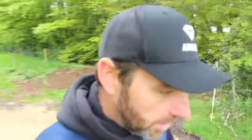Never ending job, this drainage work. It'll always be something that will have to be required of us to do, especially on land like this. It's like peat and sand and there's old mines underneath, there's springs popping up everywhere. The lie of the land changes on a weekly basis sometimes here, so it's really good that the lads can stay on top of it and carry out this essential maintenance.